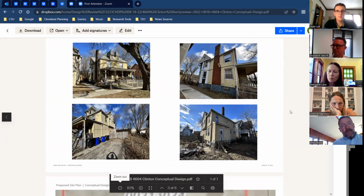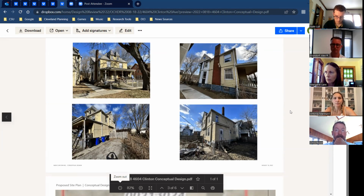So if we look at the existing conditions, there was this yellow vinyl siding that was applied to the house over the original wooden lap siding that exists underneath. So part of the remediation that we're proposing is to remove this yellow vinyl siding and then restore the 4-inch wooden lap siding that exists underneath. And then, of course, full replacement of all the windows.